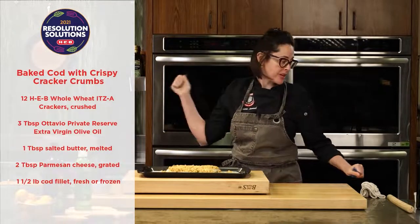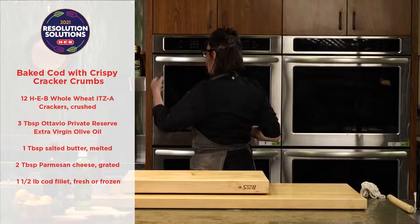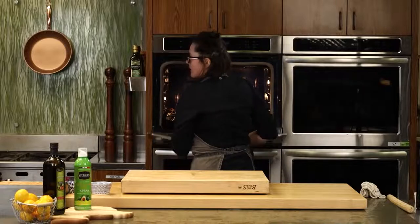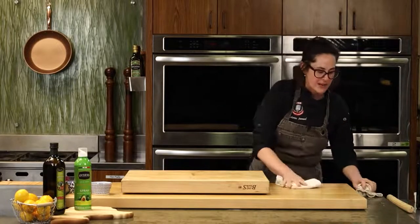I'm going to throw this into a preheated oven. We're at 400 degrees. We're going to let this go about 25 minutes. And also, if you are gluten-free, you could do a gluten-free pretzel crust. You could do a nut crust, right? You could do something so you're not limited. This is really a versatile recipe.